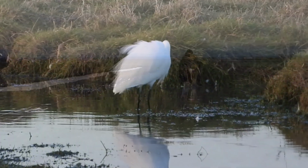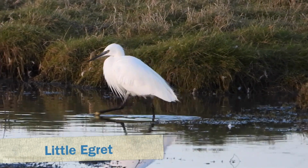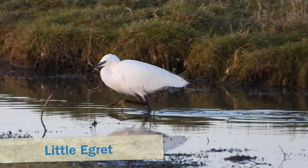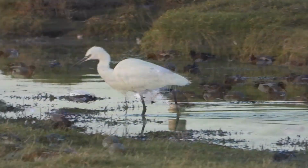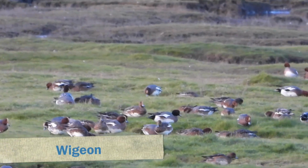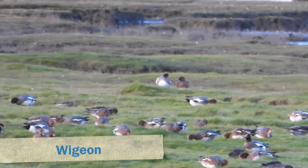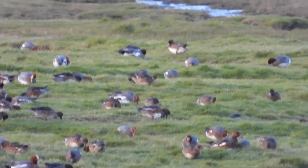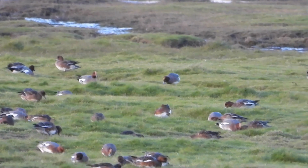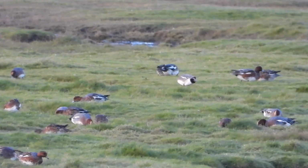There were plenty of birds out there, lots of life. Unfortunately, it was getting dark, so it wasn't great for the camera. But we did see some birds like this little egret that was feeding and an absolutely enormous number of widgeon. We looked around for any geese and initially couldn't see them. But it turns out we had to look a little further out.